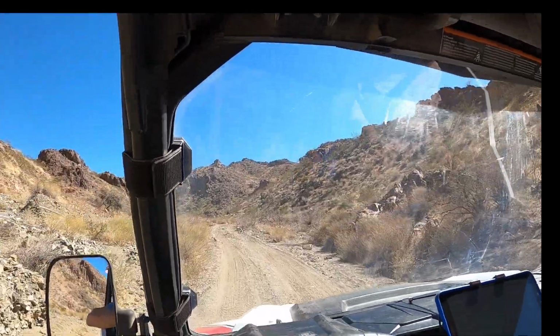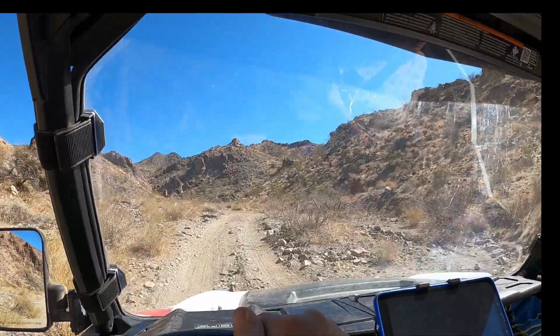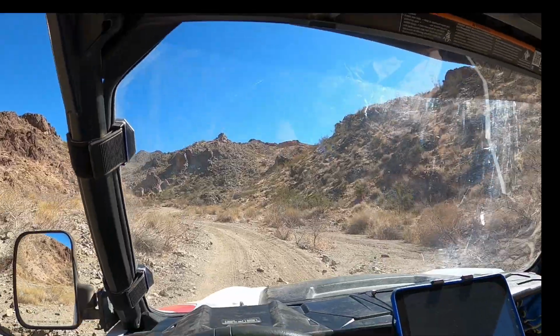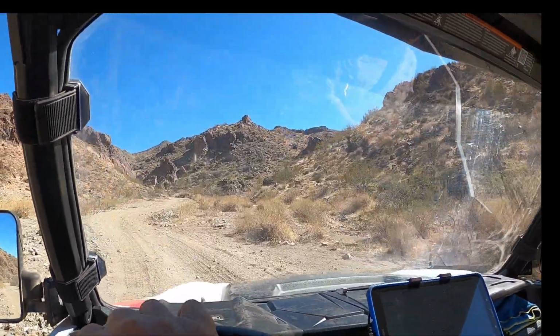Equipment that isn't designed to handle this kind of rough road and all these rocks and stuff. This is not the worst trail we've been on, but in areas it's a little rough, but it's kind of fun.